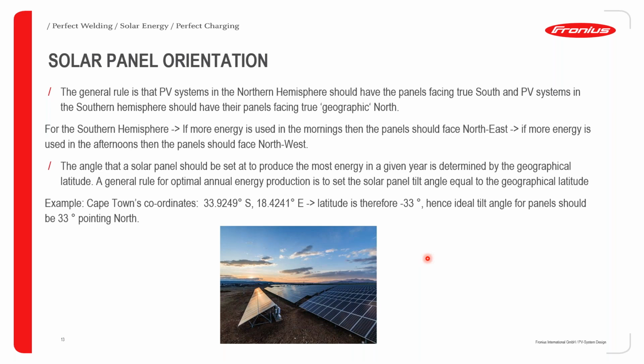Okay, moving on. Once you've already planned your panels and seen what voltage will work in the string, the next thing you need to decide on is the correct solar panel orientation. A general rule is that PV systems in the northern hemisphere should have their panels facing true south. PV systems in the southern hemisphere should have their panels facing true geographic north. Remember, geographic north is different to magnetic north. So don't make the mistake of pointing your panels, for example in the southern hemisphere, to magnetic north. You need to point them to geographic north.